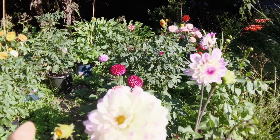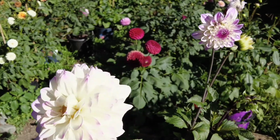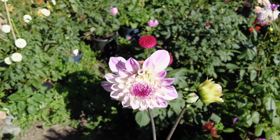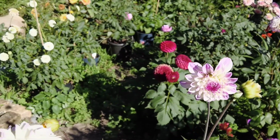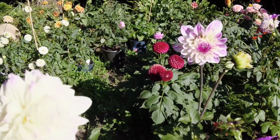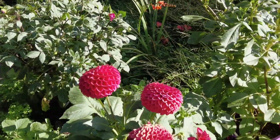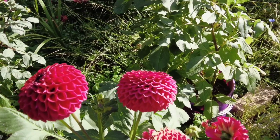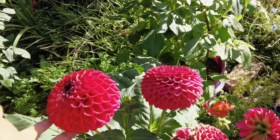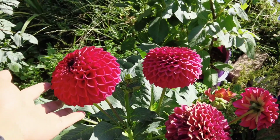And I have my Evelyn-looking Happy Blue Eyes. Look at that, this is the new bud. It really reminds me of Evelyn. Every time I'm seeing this one, I always tell you guys that it looks like Evelyn. And I'm so happy also with my Boom Boom Red. I think they're being consistent with producing huge balls. It's almost the size of my hand, but in ball shape.